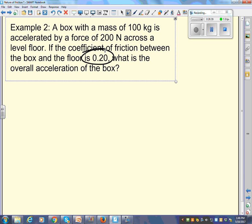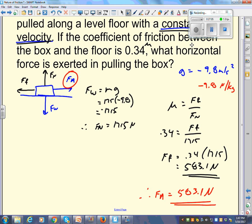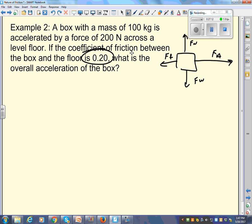Should we draw the picture? Applied, oh, now this time there's an acceleration, so that means the applied force is considerably bigger. Still got weight force, still got normal force, FA. Why did you find the FF on the last one? Because it's a constant velocity, the FF, I multiplied here, right? So basically, I'm doing the same question just backwards here.